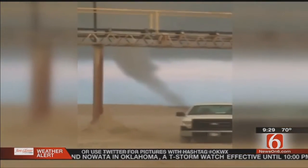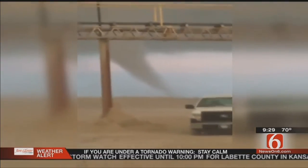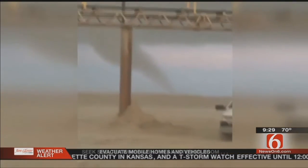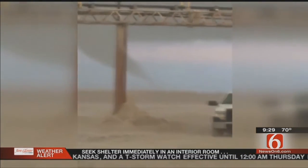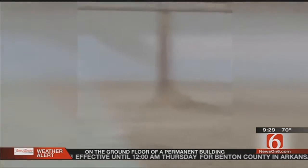And again, this will reveal itself come daybreak, and we'll be able to get a better gauge on all of the damage that we're hearing about, but have yet to see. Here's some home video again from Owasso. Don't know exactly where this is, but you can see it's a very defined tornado there. And it grew, as Will Kavanaugh was saying, as it moved further east.